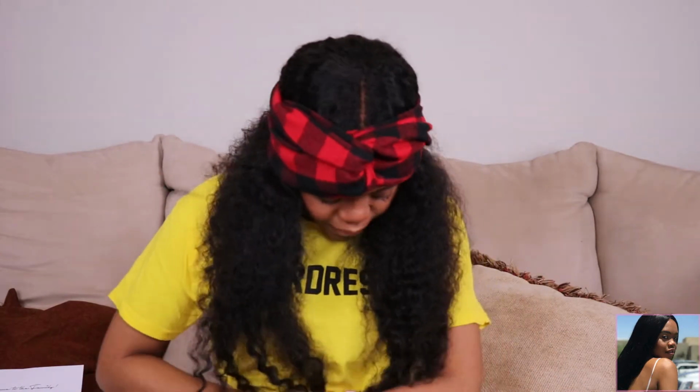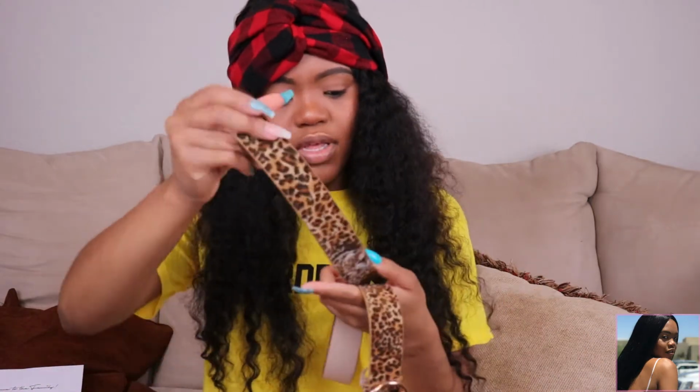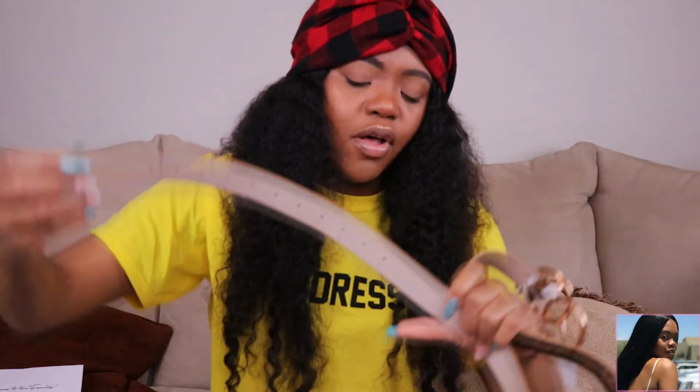The reason why I got it was because the description said it had, I forgot how many, but quite a few belt loops. So this is how many belt loops it has. That's a lot of belt loops. So hopefully I won't have to make any extra holes in it. Those holes will be good enough. So that is the first item. I won't try on that item. I will try on everything else, because who wants to see a belt.